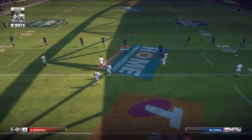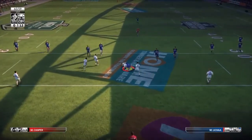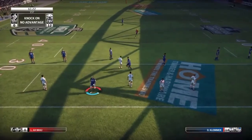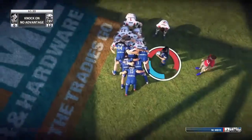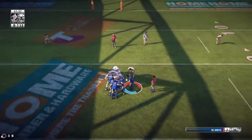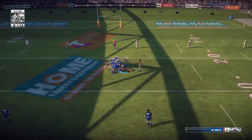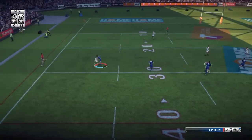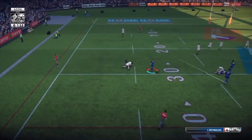But the Dragons are back with it here. Marshall with an inside ball to Cooper. Gets wrapped up, and they knock the ball on there. It kinda looked like he wasn't expecting the pass. Don't know if it was off his hand or off his chest, but we get the ball anyway. Long ball to Morris, and another cutout pass to Phillips, but he gets wrapped up immediately.